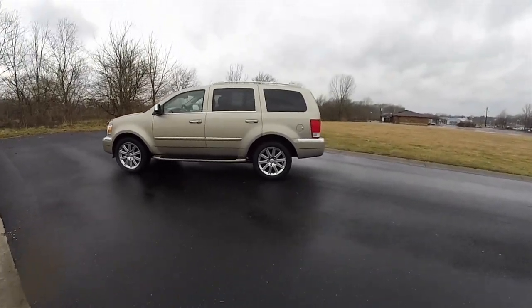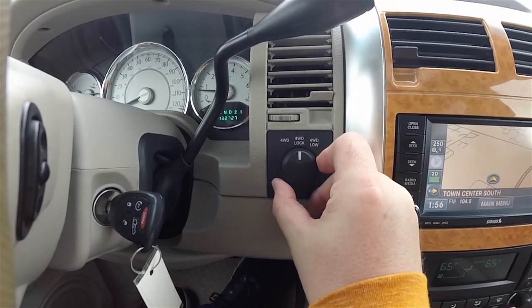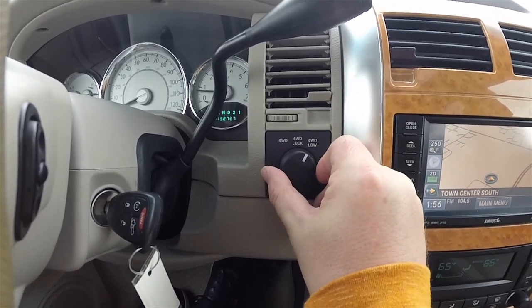And this Aspen is four-wheel drive with the full-time four-wheel drive system, with a shift-on-the-fly 2-speed transfer case with 4-wheel drive lock and 4-wheel drive low modes, selected by the dash-mounted rotary dial.